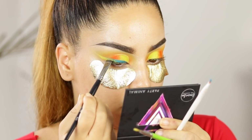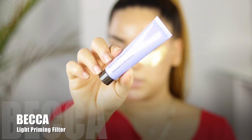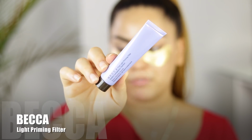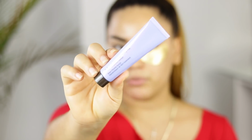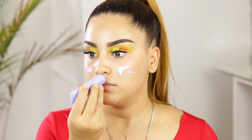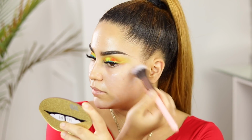Let's go ahead and now do the other eye. Okay, so we took these off. I'm gonna go ahead and do my face. We also did receive a Becca First Light Priming Filter. I gotta be honest, you guys, this is a pretty decent size for the type of products that we're receiving. I really like it, and this is supposed to just help with your bad face days. This is supposed to fix everything on the go. So let's see how that goes today.